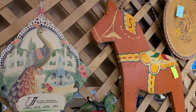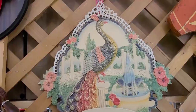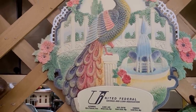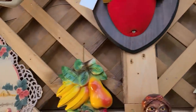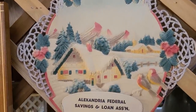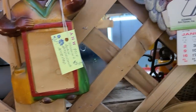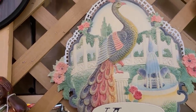1977. United Federal Savings and Loan. Look at that peacock. I really like those embossed calendars, and Norm always likes those, because I used to work in the printing, engraving, and embossing trade, so I appreciate the work that goes into making the die for that. Oh, that is really something. There's one over here. They all seem to come with calendars. This is January 76. And one over here is January 77. I like that peacock. That's cool.